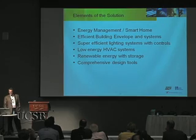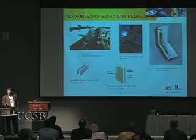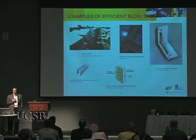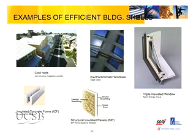Then efficient building envelope, a lot of discussion this morning about lighting. Commissioner Grunich mentioned HVAC as another big piece of this, and then the renewable energy and other distributed energy resources, and finally, intelligent design tools. So this topic of the session here was efficient building, so I did want to show a couple of examples of technologies that show a lot of promise.